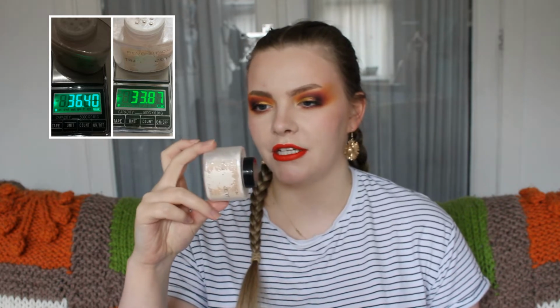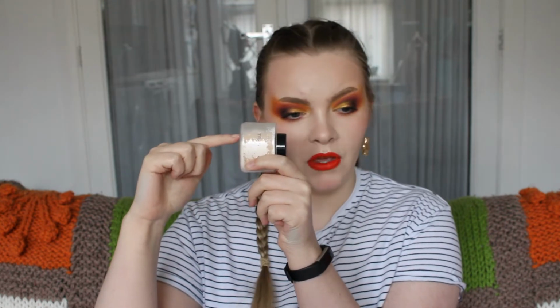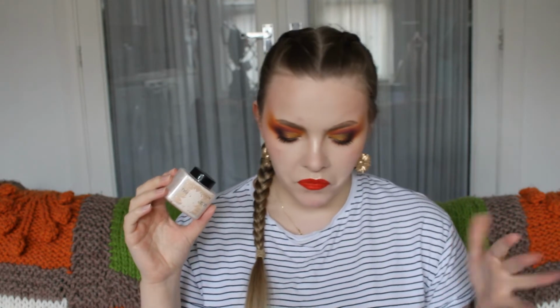If I put it on its side, I feel like you can see a bit better. It's sort of down to about here, which realistically isn't a lot of progress, but when we started there was like no gap. And roughly just under 2 grams worth of usage over 3 months, which isn't great, but I am learning that powder's just quite difficult to use up, and I do quite like this one.